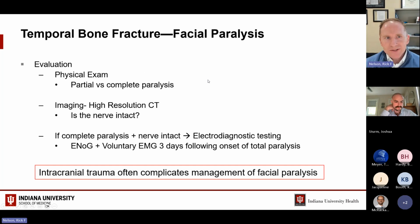So temporal bone fractures briefly, we worry a lot about this. We see a lot of traumas. Is it partial or complete? I think that is an important thing. Your CT will really drive your decision making. You really want to know, is the nerve intact or is it not? I think if it's intact and they have complete paralysis, we just follow the algorithm that we do for Bell's palsy.